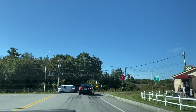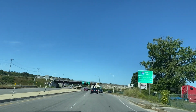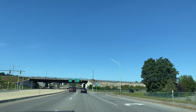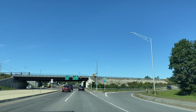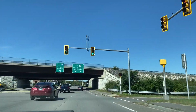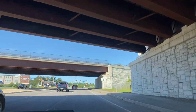At the stop sign, we're going to turn right onto Route 28, which runs all the way from Ossipee down to Salem on the Massachusetts border, while passing through Manchester, the state's most populated city. Just to the right is the on-ramp for 93 North. Left at the lights will put you on 93 South towards Salem and Boston.